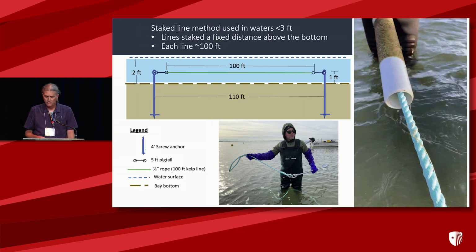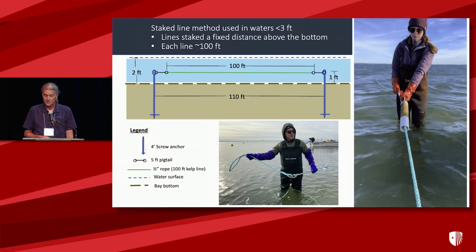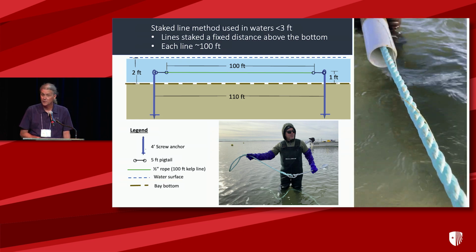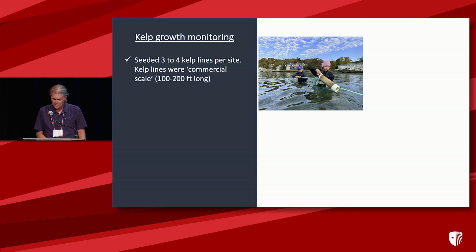For areas where mean low water depths are below 3 feet, I developed a staked line system in which kelp lines are staked a fixed distance above the bottom using screw anchors at each end. At each site, we installed 3 to 4 lines of kelp that were between 100 to 200 feet long.